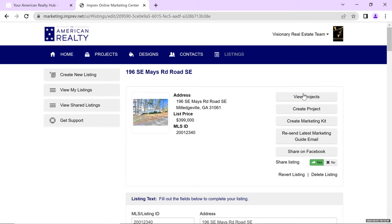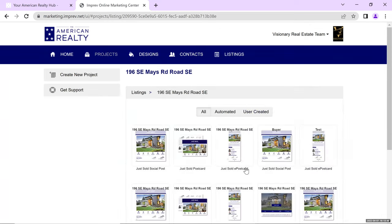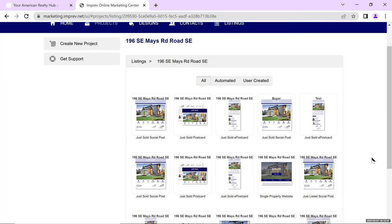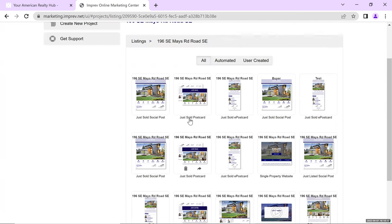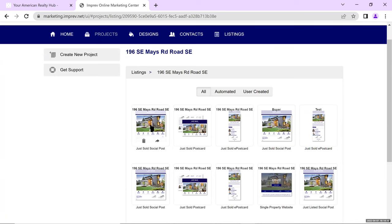So I'm on this listing. If I go to view projects, this is what it has created for me for this particular project. 196 Southeast Mays Road. We have a just sold social post, just sold postcard, just sold e-postcard. We've got a just sold social post. Again, I've created this multiple times. So you see there's multiple ones that I've created here. But to give you an idea of what this looks like, I'll click on one.